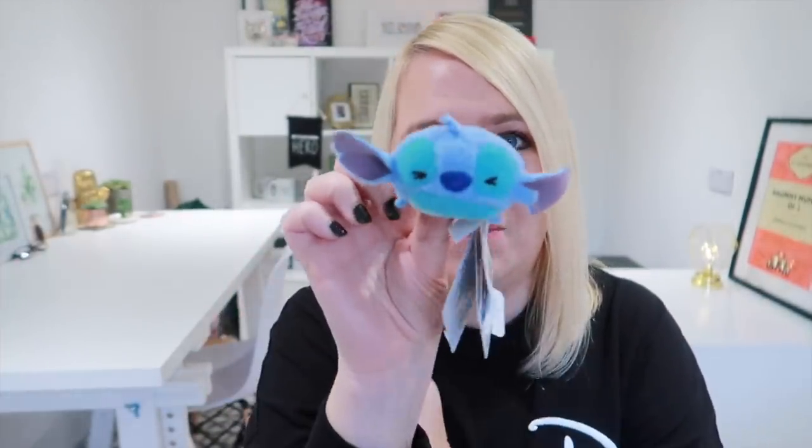And Erin's little treat, it's really hard. If you're watching this, I bet you'll go, well, I know where to get it from. But we have found it impossible to get the Stitch Tsum Tsum. So when she saw this, she screamed and ran across the shop in the World of Disney, which is this giant merchandise shop. So we got her a little Stitch.